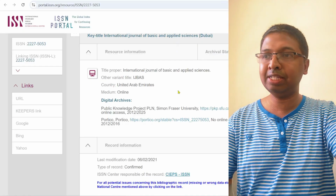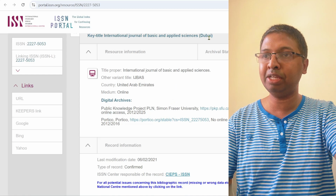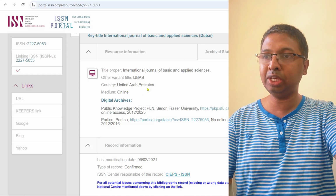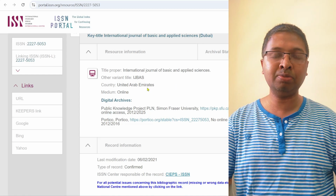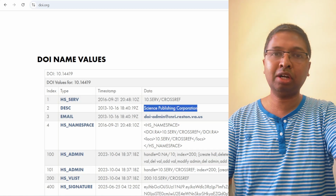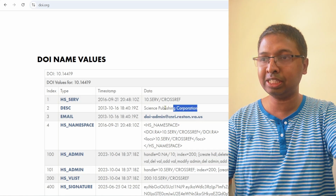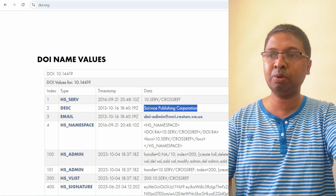When you browse through the ISSN portal, we have got different information. They are based in Dubai, UAE, but what we saw in the website is Amman, Jordan, which is completely different. We tried to cross check the DOI of this particular journal. We have verified the details successfully. Okay, it shows Science Publishing Corporation.